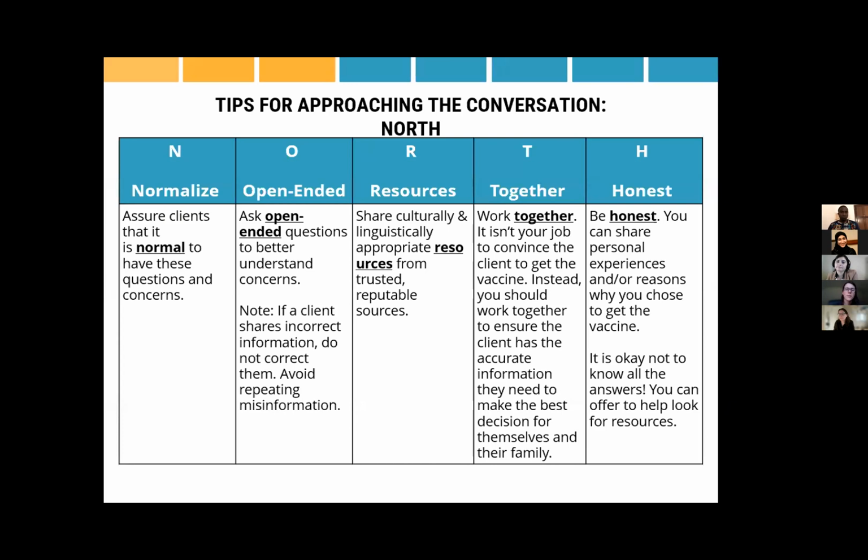No matter our roles when engaging with clients, in the context of COVID vaccines, we can respond to the concerns compassionately and with a goal to equip people to seek out accurate information from credible sources. We've developed this acronym in the hopes that it will help you think about how to frame your response to clients if they ask you a question about the vaccine and you're caught a little bit off guard. So the acronym is NORTH.